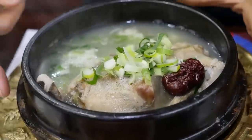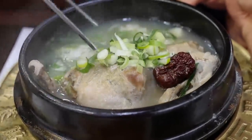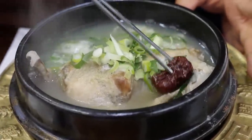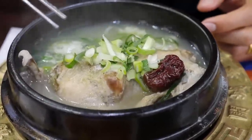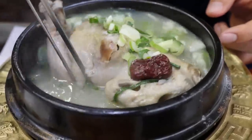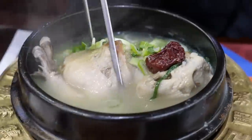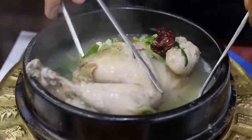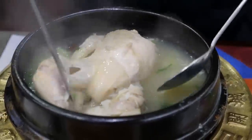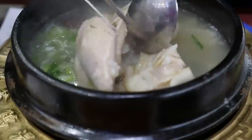This is actually a full chicken within this bowl, but it's a spring chicken, a baby young chicken, and then there are some jujube. It kind of has a fruity aroma to it. There are chopped up leeks in here, and then the chicken soup with ginseng, and then let me try to turn this chicken over. Yeah, now you can see the whole chicken and the drumsticks, and stuffed within the chicken is rice and maybe some herbs and spices.